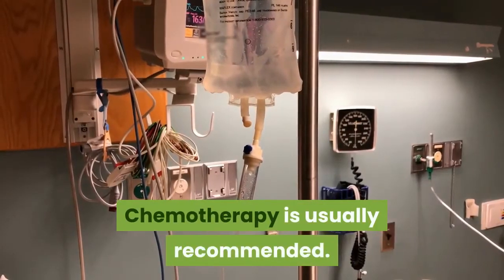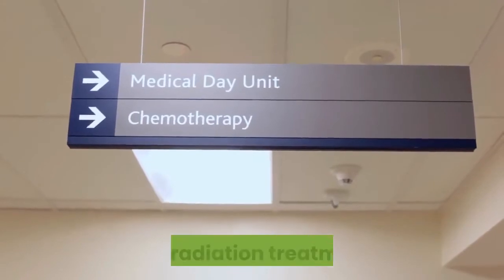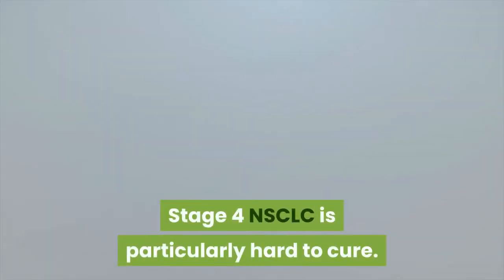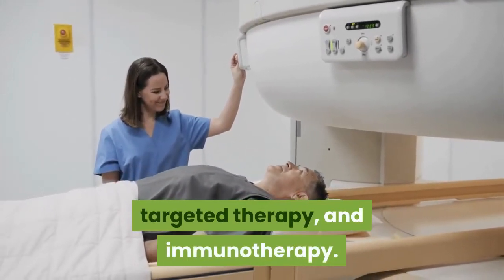Chemotherapy is usually recommended. Stage 3 NSCLC. You may require a combination of chemotherapy, surgery, and radiation treatment. Stage 4 NSCLC is particularly hard to cure. Options include surgery, radiation, chemotherapy, targeted therapy, and immunotherapy.